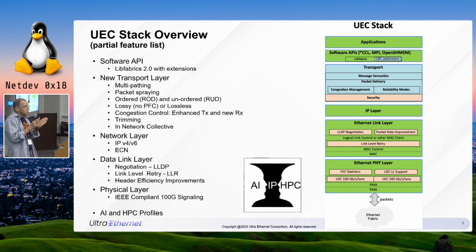Actually, there are two separate and related functions. Load balancing on one hand, not doing ECMP, because that has obviously shown flow collisions and things like this. So this is done differently: packets go their own way. Congestion is done the following way. There are two ways to do the congestion here.